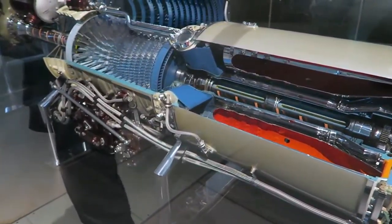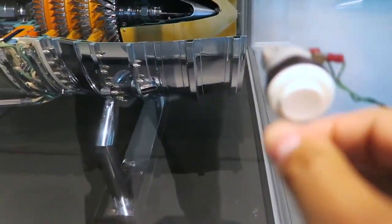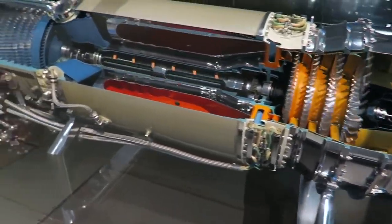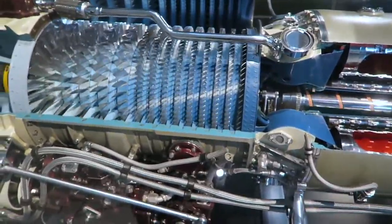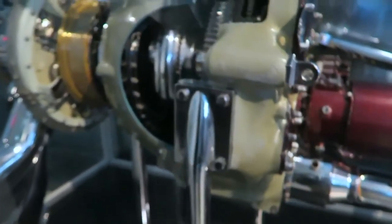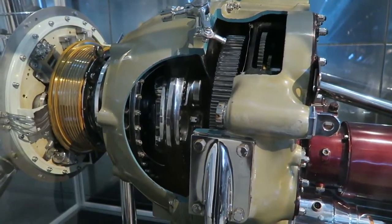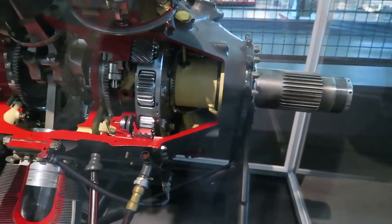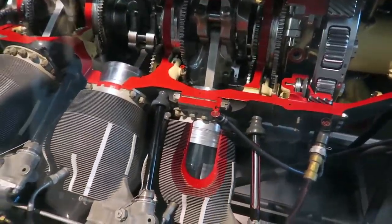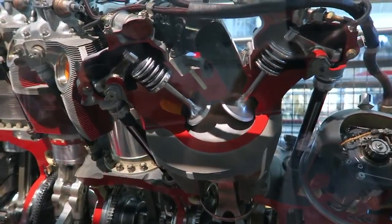Wow. Look at the little blade. Hold on, let me push the button again. Look at that little tiny turbine compress the air. How many teeth do you think are on that gear? 1,000 teeth. Dude, shiny. That shaft diameter is pretty big. The valves are as big as the pistons on a car. Look at the piston.